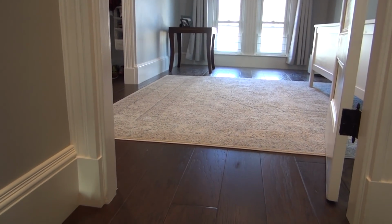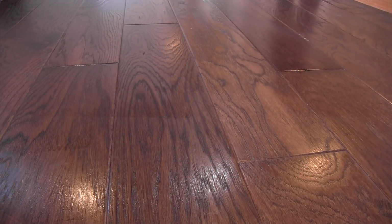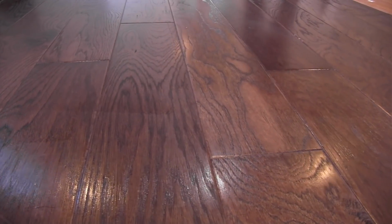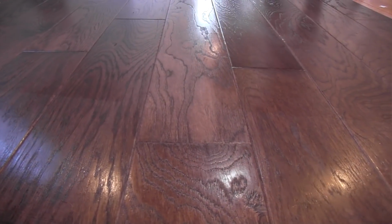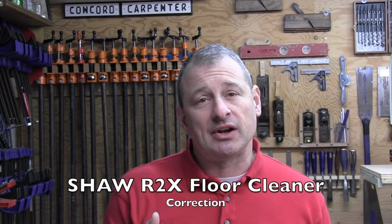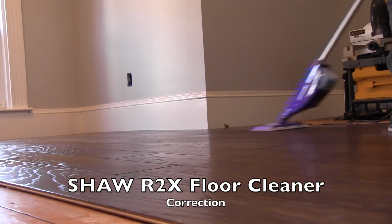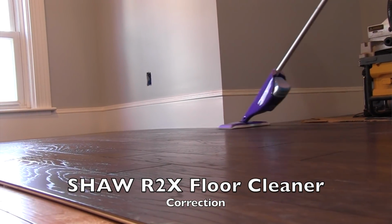Let's talk about how low maintenance these floors are, which I really like. Routine care is going to consist of addressing spills and regular cleaning, and you're just removing dirt, dust, and sand that might scratch the floor surface a little bit. The simplest way to accomplish this is to sweep, dust, or vacuum. Shaw recommends using their RX2 hard surface floor cleaner to remove dirt and dust without destroying the finish.